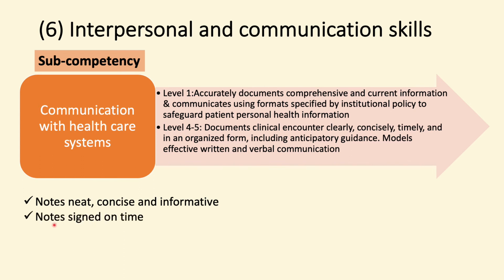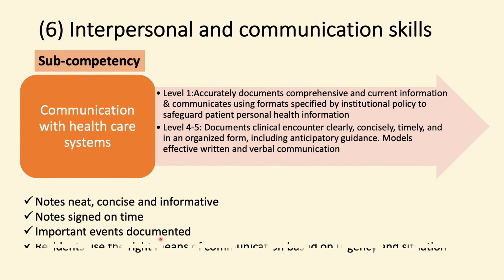These notes should be signed on time, especially progress notes, because they are written every day. Important events should be documented. My advice is whenever you have a patient encounter, you evaluate the patient at the bedside, always document that. And document it in a timely fashion, to record exactly when you did that encounter.